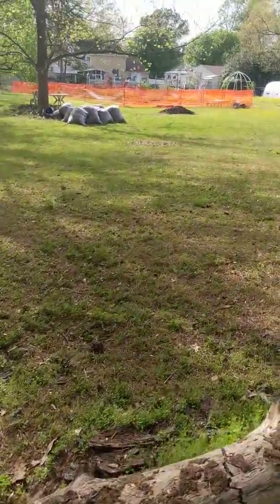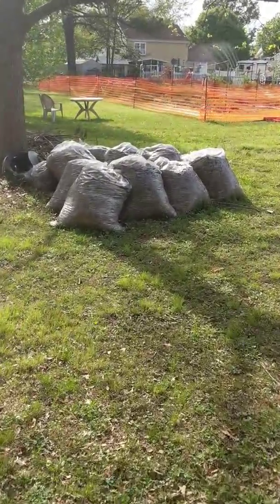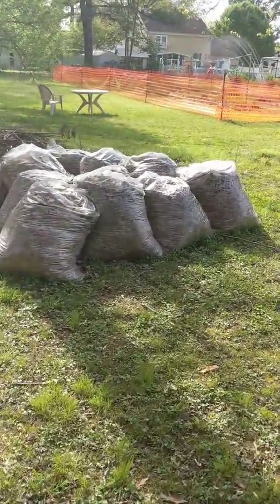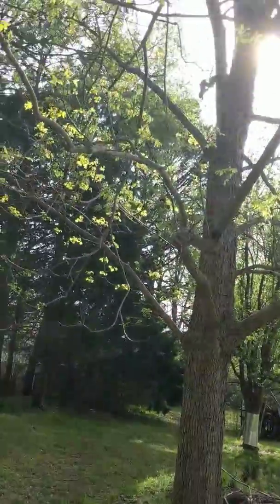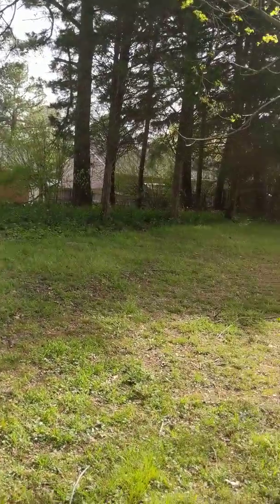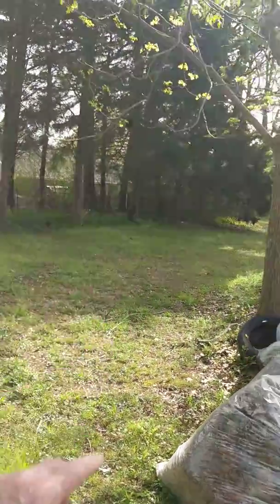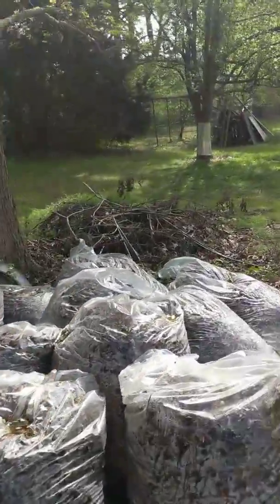Let's wander over here. So I grabbed a whole bunch of the leaves and things from the neighbors that were thrown out during the last cleanup. My pecan tree here. A lot more trees. I think those are juniper down there. That's my pine tree, or not pine, pear tree.